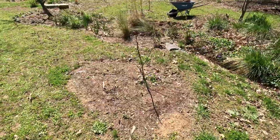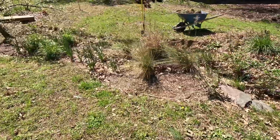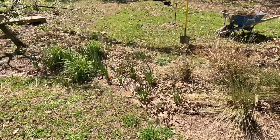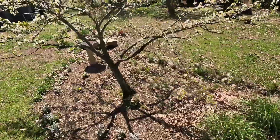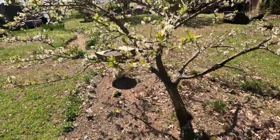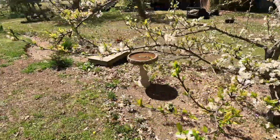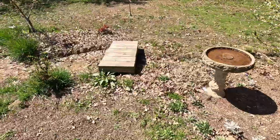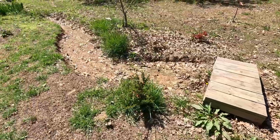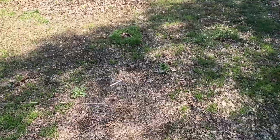As I walk on this side of the trench, we have a Chicago hardy fig. Some ornamental grasses with verbena, our plum tree. Not exactly sure what variety this is. It's either a Santa Rosa or a Methley, and it's just finishing out flowering. Got our little bridge that'll be replaced here shortly. So from this side of the trench, we have a Chinese 9-bark.